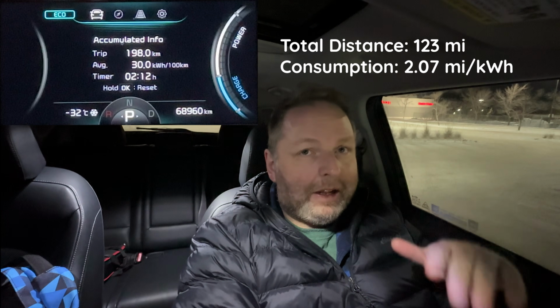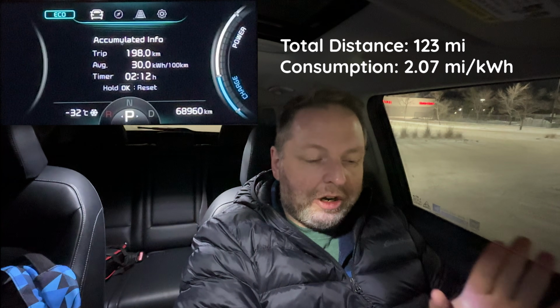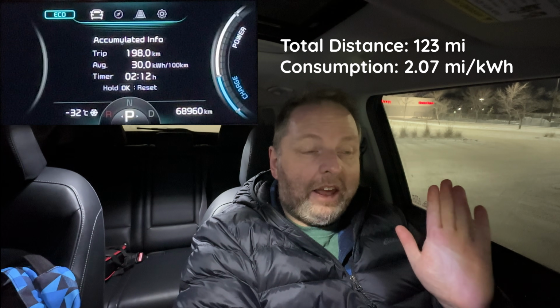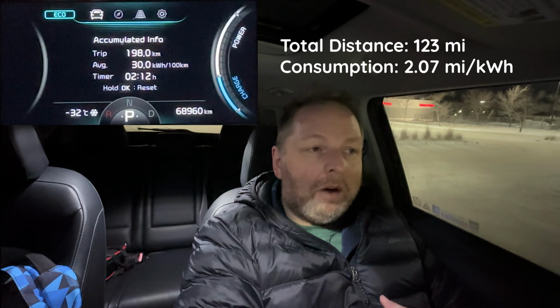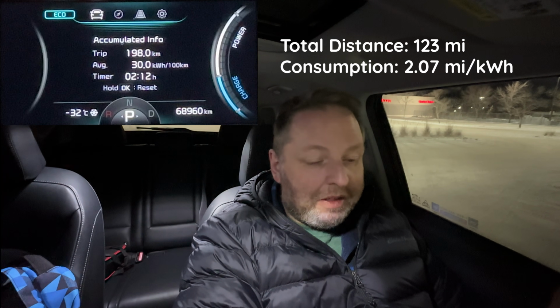Okay, I'll put all the values in miles as well, so there you go. So that is our distance traveled. Now, consumption was an even 30 kilowatt hours per 100 kilometers, so that gives us a nice little baseline. All right, so 300 watt hours if you think in Tesla numbers. Consumption, yeah, pretty high, but at minus 32 with all the things going on, I think pretty good.